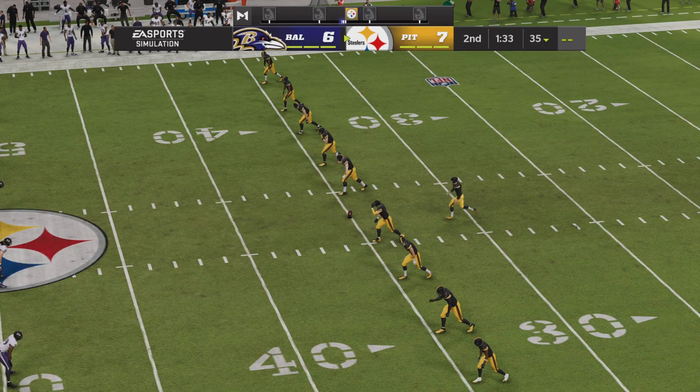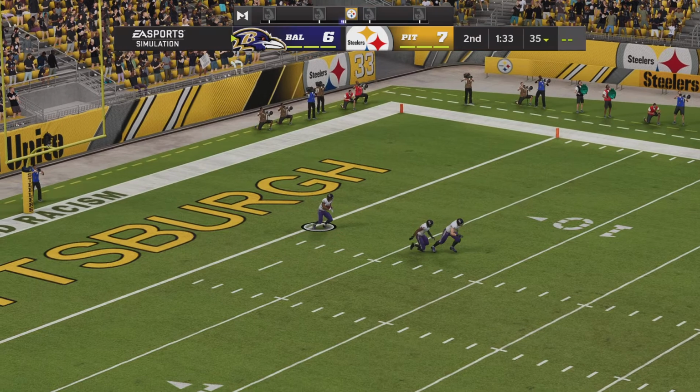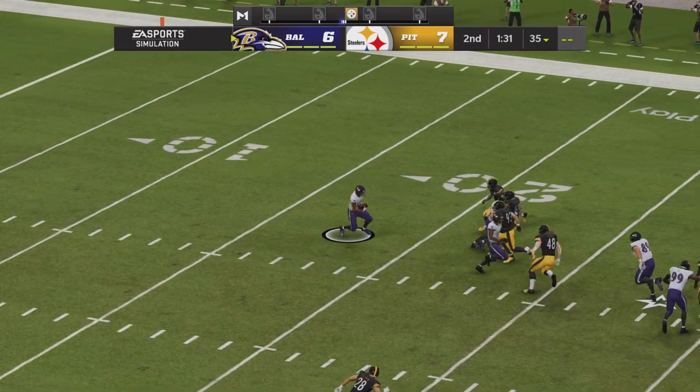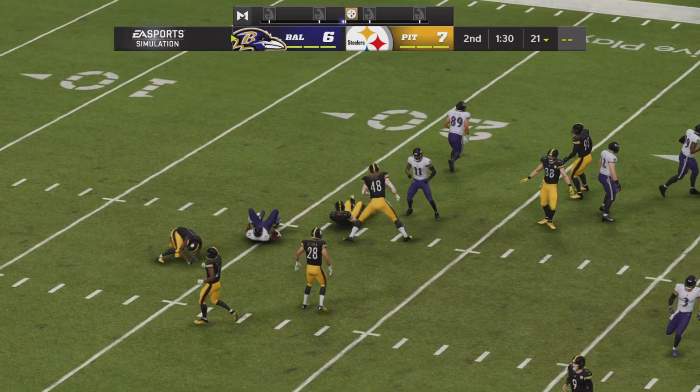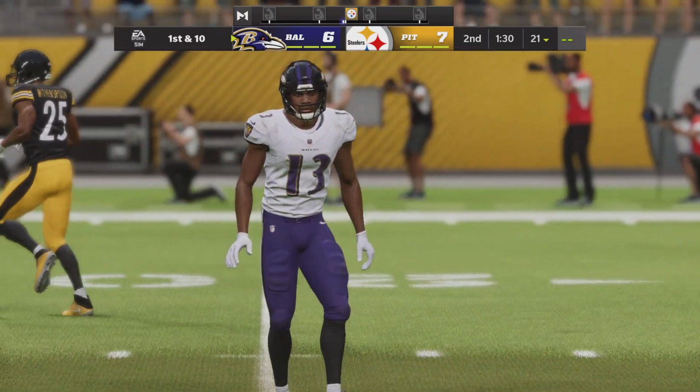Boswell now to kick it away after the touchdown. On the return, Devin Duvernay. And he'll get it up just past the 20 as his guys will go to work at the 21-yard line.